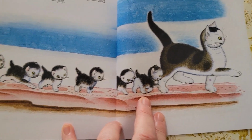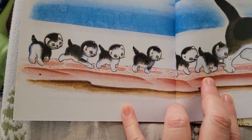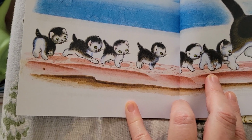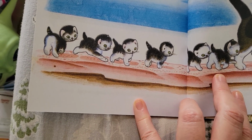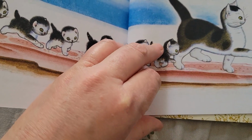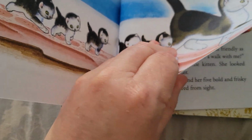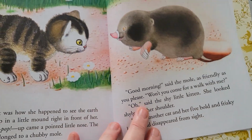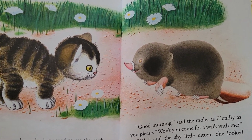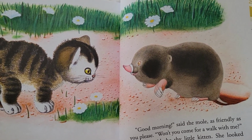Oh, look at them following the mommy. Then off they marched, straight out of the cool dark barn into the warm sunshine. How soft the grass felt under their paws. The 5 bold and frisky little kittens rolled over in the grass and kicked up their heels with joy. But the shy little striped kitten just stood off by herself at the very end of the line. That was how she happened to see the earth push up a little mound right in front of her and pop up a pointed little nose.